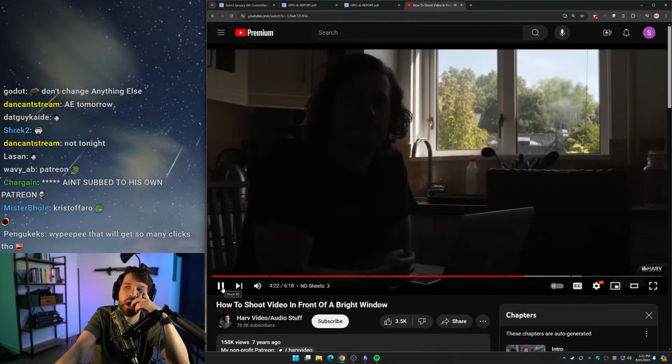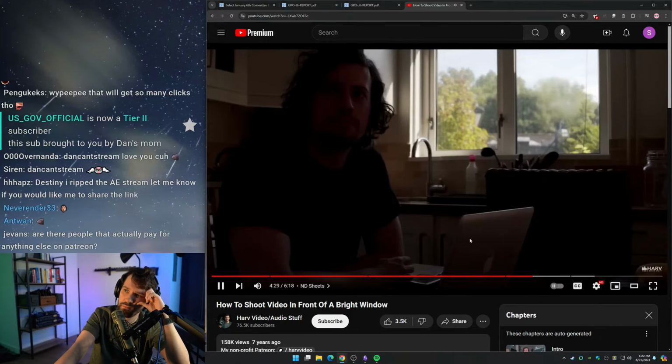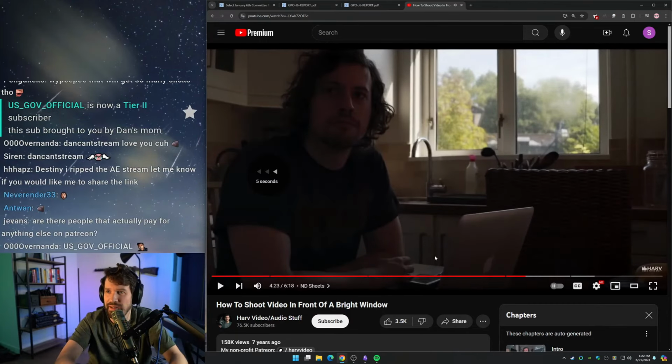Taking another look at the shot where we've exposed for the outside, you can see that when we add the ND sheets and adjust our exposure accordingly, it brings up some of the ambient light in the room. We can play with the exposure. Ooh, that doesn't look good at all.